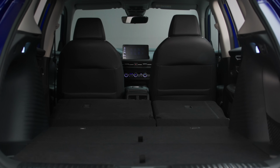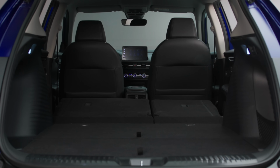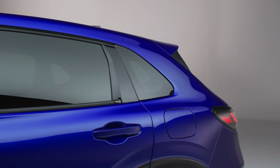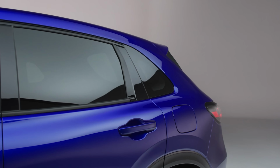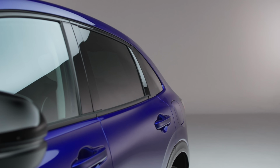Where the ZR-V has the upper hand over the Civic is when you fold the rear seats down. If you do that, then the taller interior of the ZR-V offers a little bit more overall storage than the equivalent space in the Civic.